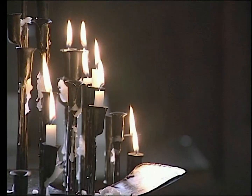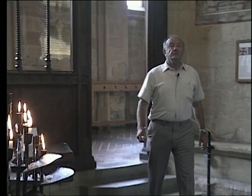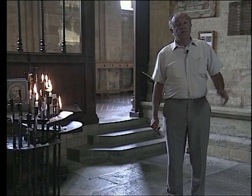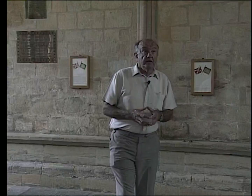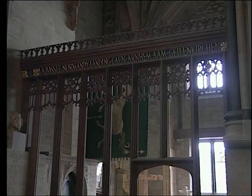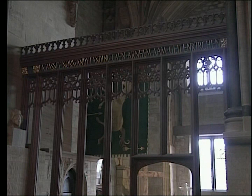This is the Lady Chapel of Sherborne Abbey, which is also the chapel for the Dorset Regiment, originally of course the Dorsetshire Regiment. And within the chapel, all the laid up colours of the regiment are displayed. Also on the wall is a lovely example of the regimental badge with its unique two mottos. This chapel was dedicated after the Great War, but updated after the Second World War, and we have this lovely screen on the south side of the chapel commemorating the battles in which the regiment fought.